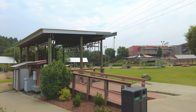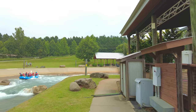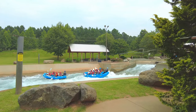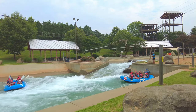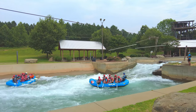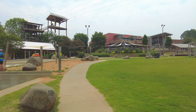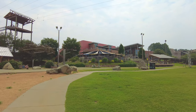Here's a stage. Let's walk around this way. Oh, I missed it. That's a big chute, you know. I mean, I would totally send my kid to a camp here. This place is awesome.